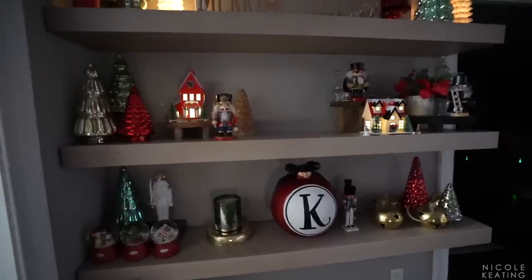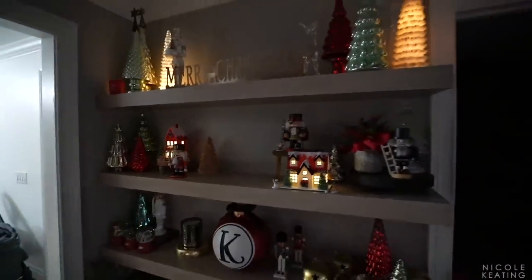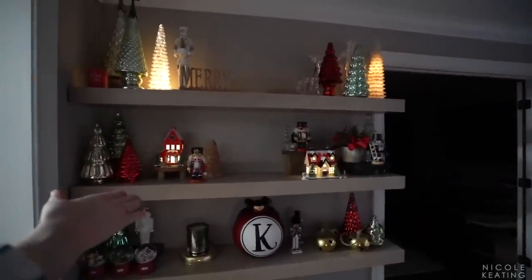I feel like the color scheme was important, just so everything kind of meshed. I actually spray painted this the other night because it was silver, and I was like, no, you're not going. So we did gold. But I love them.